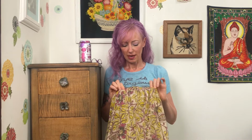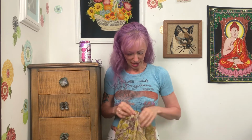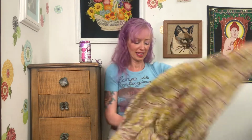The waistband on this is a stretchy elastic, but it's really thick. I mean, it's very strong, which is nice. But I don't know why it's so thick. It's like this industrial elastic. It's crazy, but such a pretty skirt. I love the colors, and I love that it's cotton.